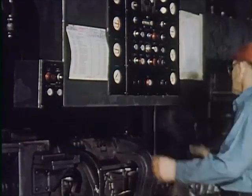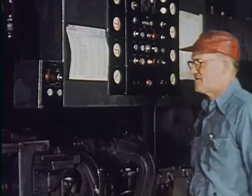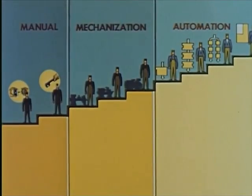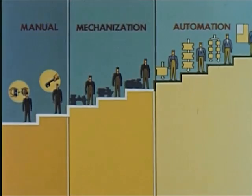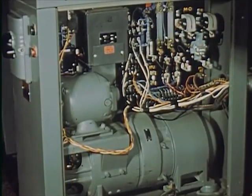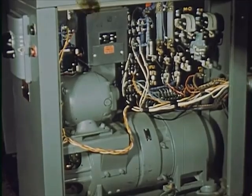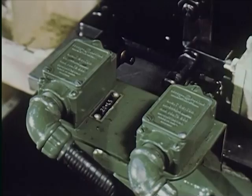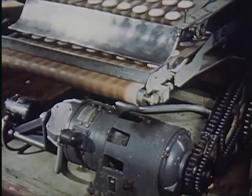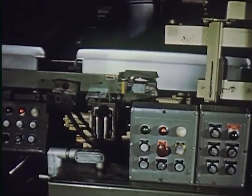In any operation, electricity is the essential ingredient of automation. As manufacturing operations are upgraded through the mechanization area and into the automation area, the vital importance of flexible electrical equipment grows. Equipment like control panels, limit switches, adjustable speed drives. These and many other standardized electrical units available today contribute to automation.